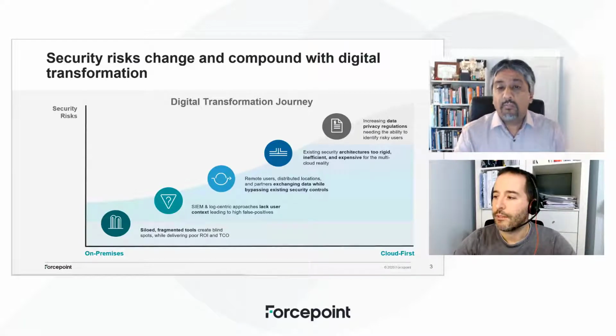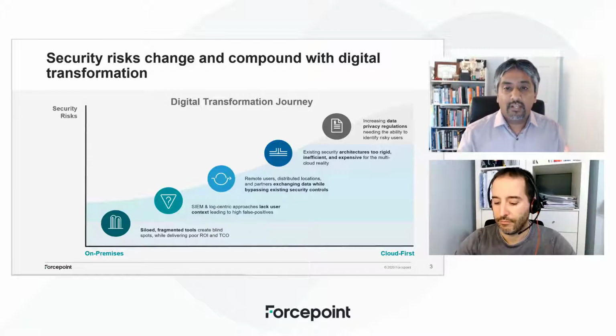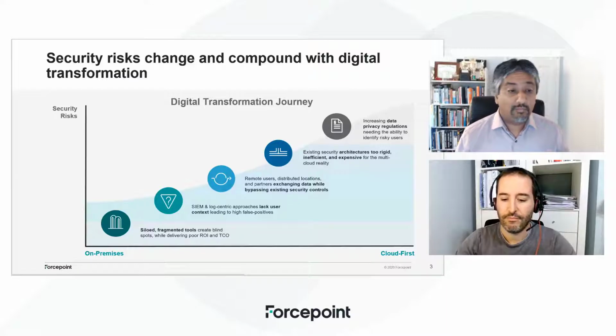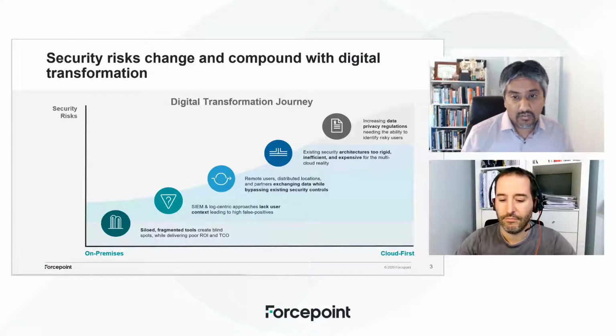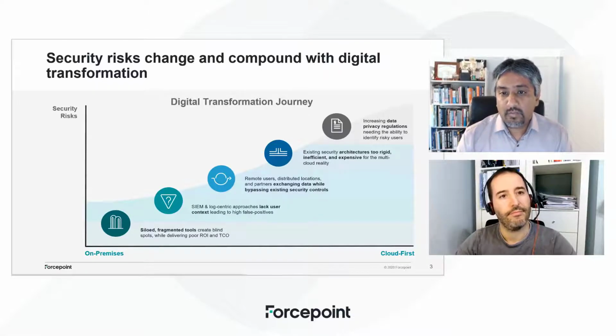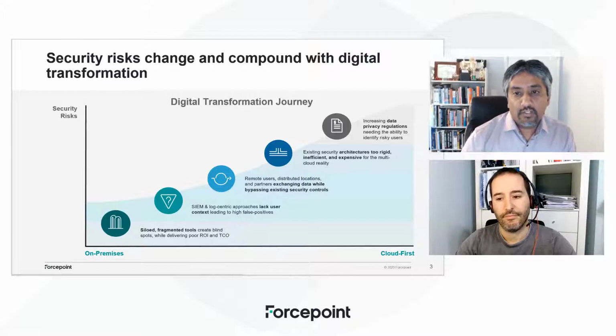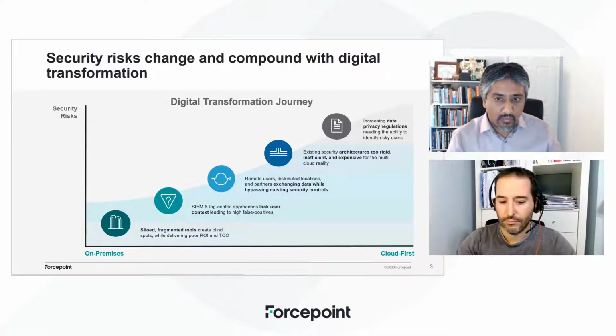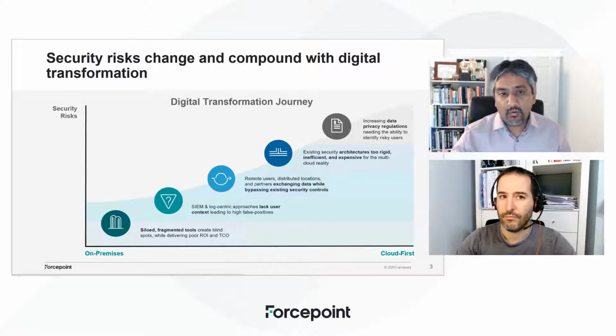From there, you go into your remote user environment where you have distributed locations and partners exchanging data, which might at times bypass your existing security controls. From that, you expand into security architectures which might be too rigid and inefficient to go beyond that. And in the end, you're looking at increasing data and privacy regulation, needing the ability to identify risky users. So as you can see from the left bottom all the way to the right top, you're going from an on-premises environment to a cloud-first concept.